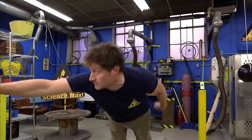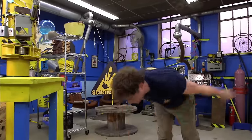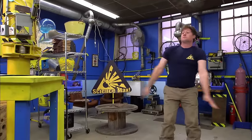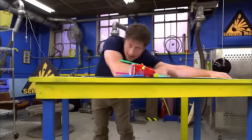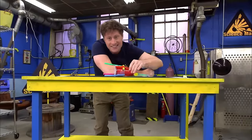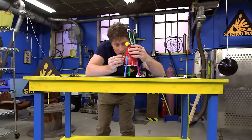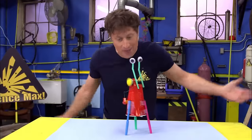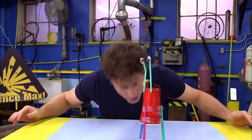We're going to be building this little guy. This is a vibrobot, and he vibrates, and he skitters around on the paper. And if we take the caps off the markers, he makes interesting patterns on the paper.